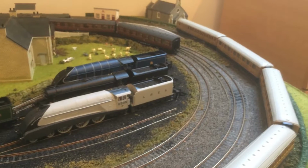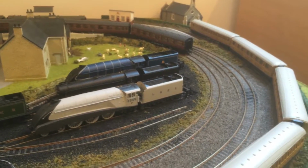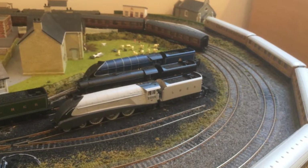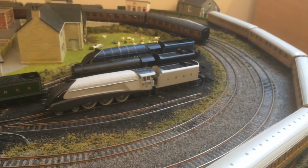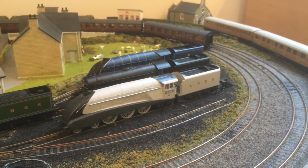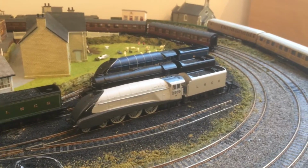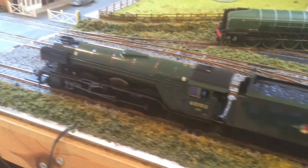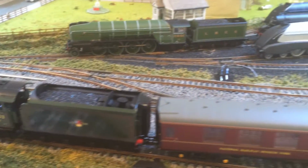I think apart from, what other livery is there? There is potentially, I have seen some A4s in an experimental purple and orange livery for British Railways. Other than that, I think we pretty much have every single livery there was.